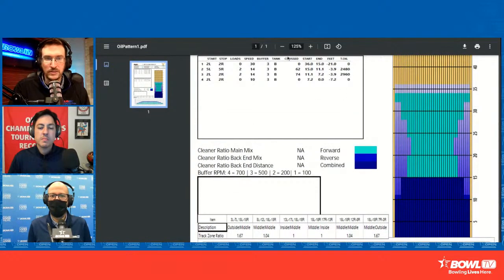So look at the oil pattern. Guys, any initial impressions from that without seeing too many balls go down the lane so far? It's certainly tricky. This pattern, if you're just looking at the shape of it, it probably gives you a couple of options. You can kind of jam it up. You see where that dark blue area is on the pattern, where the dark blue and the light blue change direction. I can't really see the tick marks, but it looks like between 10 and 15 feet.